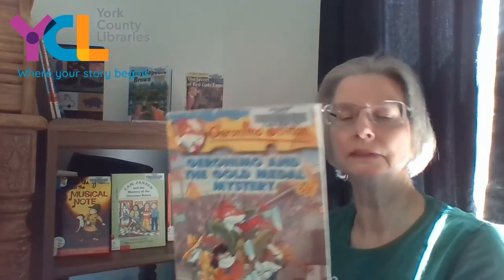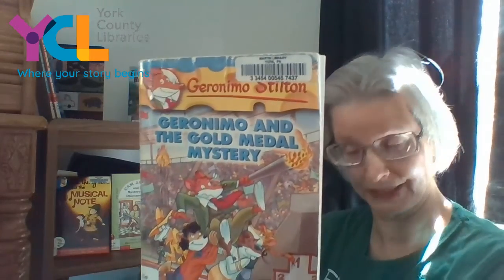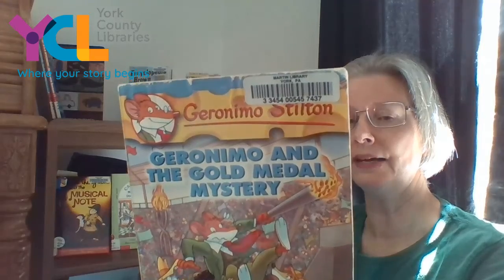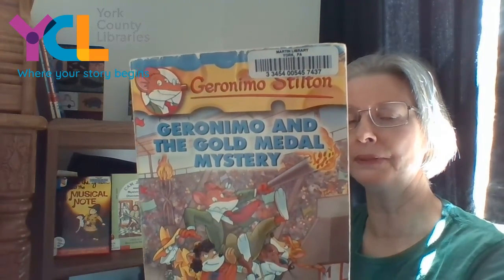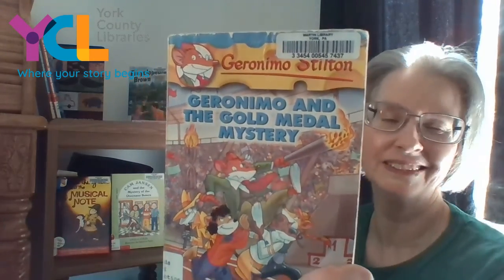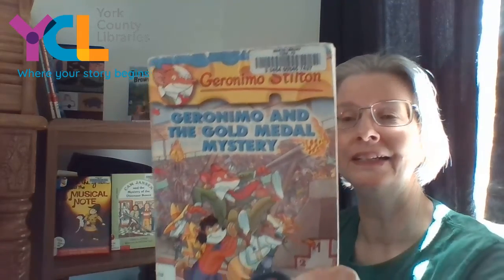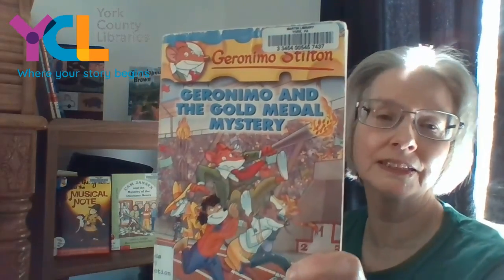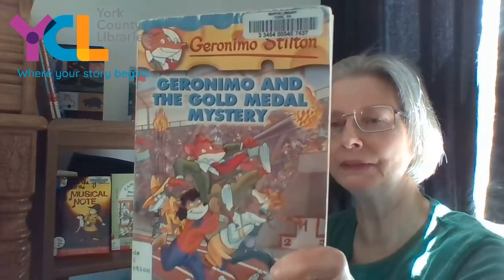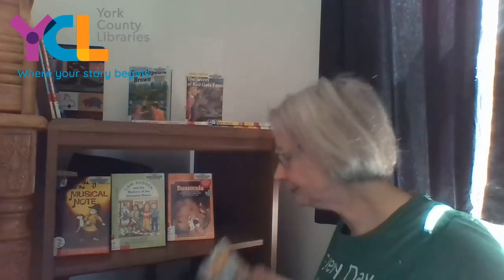But in this case, Geronimo Stilton, who happens to be the owner and runs a newspaper, is trying to find out what happened at the Olympics in Greece. Now, Geronimo Stilton's not a sports fan. He doesn't like to run. He doesn't like to sweat. He'd rather sit there in an armchair with a bunch of cheesy chews and a good book. But he ends up in Greece trying to find out what happened at the Olympics.